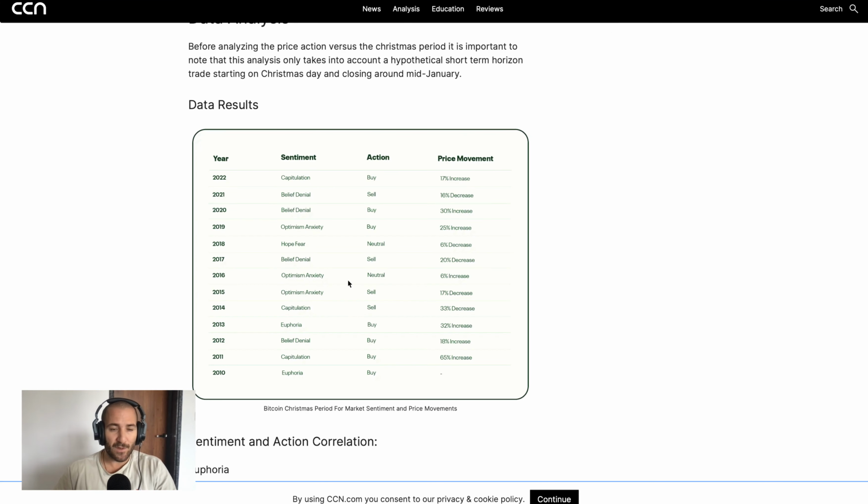Finally, guys, I just did a bit of an analysis on how Bitcoin performs during Christmas, and I took a hypothetical situation of a purchase on Christmas Day, because during this time, you know, you get a lot of new entrants into the market, and I tried to see whether a purchase on Christmas Day and a sell in mid-January was worthwhile. And what I found was that it's more or less 50-50, but it does swing more towards the buy. So there's a possible good trade to make on actual Christmas Day.